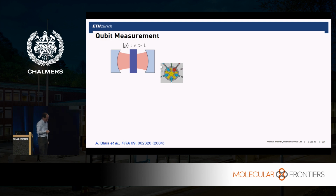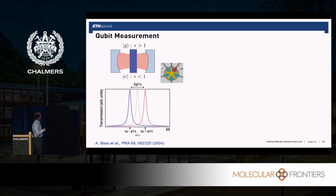And when the qubit is in the ground state, that dielectric material has one dielectric constant, and if it's in the excited state, it has a different dielectric constant. So what this does is change the resonance frequency of the resonator. And so here you see resonance curves of such a resonator: when there's no qubit in the dashed curve, when the qubit is in the ground state in the blue curve, when the qubit is in the excited state in the red curve.